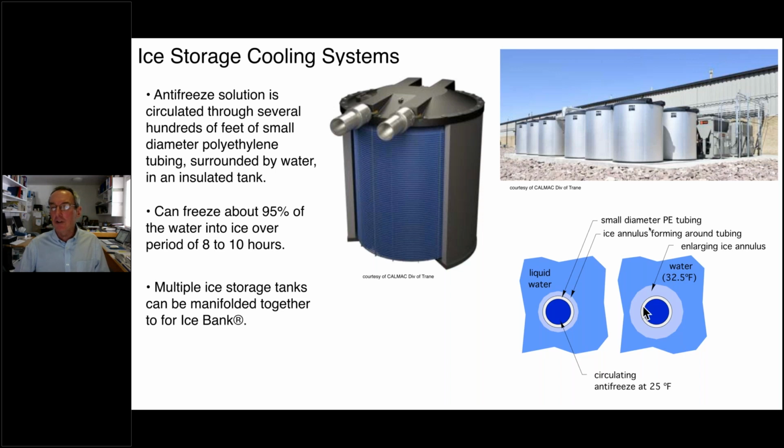And these can be manifolded together. You can see here's an application where they're manifolded together. And basically you build up what are called ton-hours of stored cooling effect. A ton-hour would be 12,000 BTUs per hour maintained for 1 hour, or 12,000 BTUs total cooling effect.